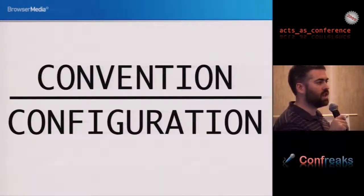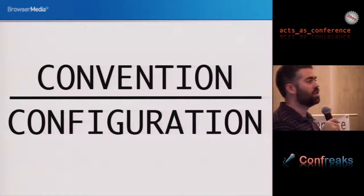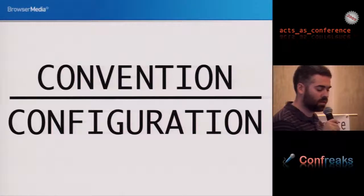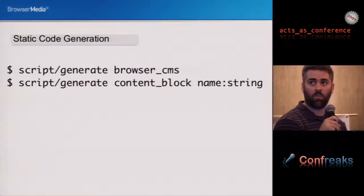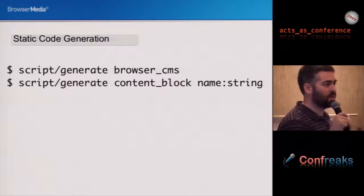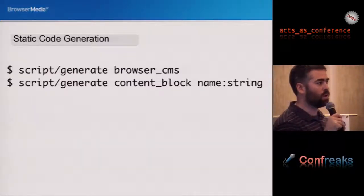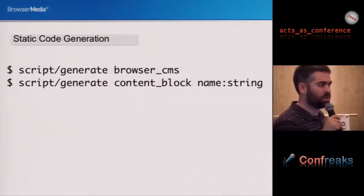You can try this in Java, but since it's not as much of a convention, obviously, your developers will be less familiar with that. So convention over configuration is a feature that we can take advantage of. Another one is static code generation. This you could do in any programming language, and it's just the concept of having some program or script or something that you can run that will generate boilerplate code for you. This is very useful in certain situations.